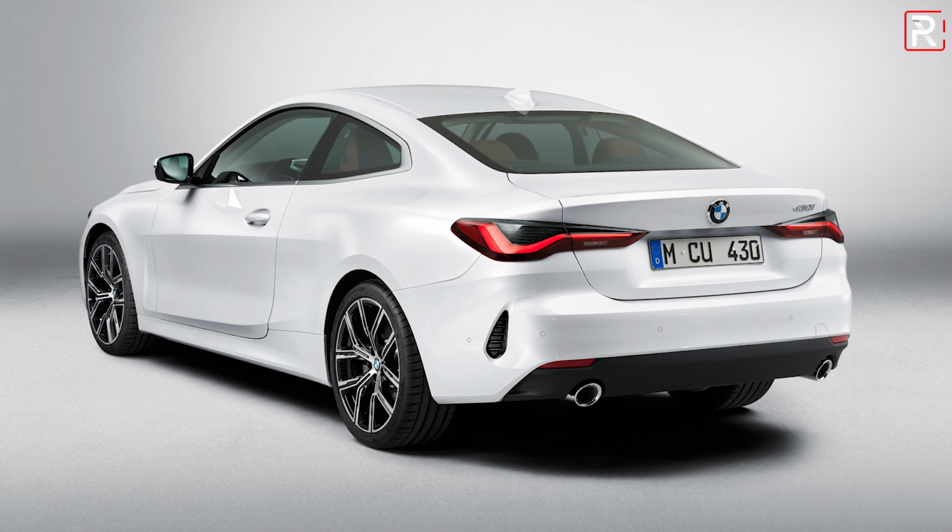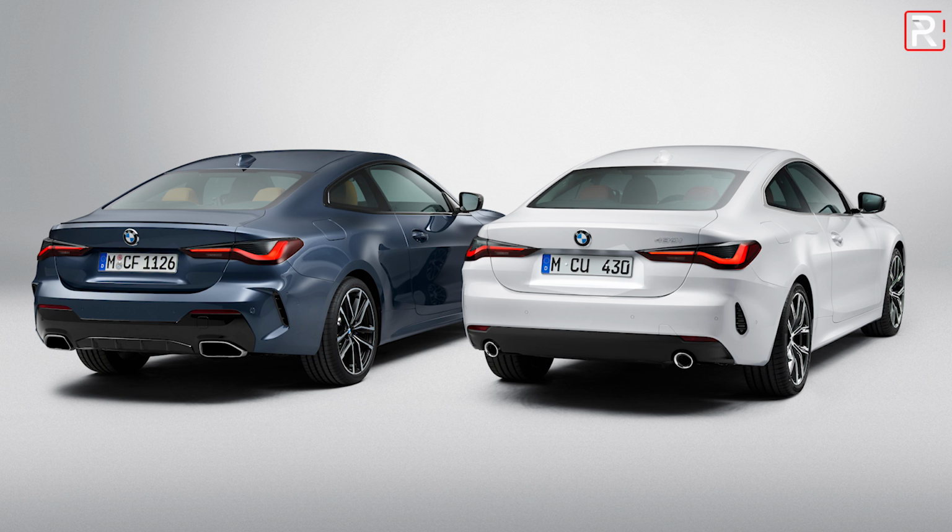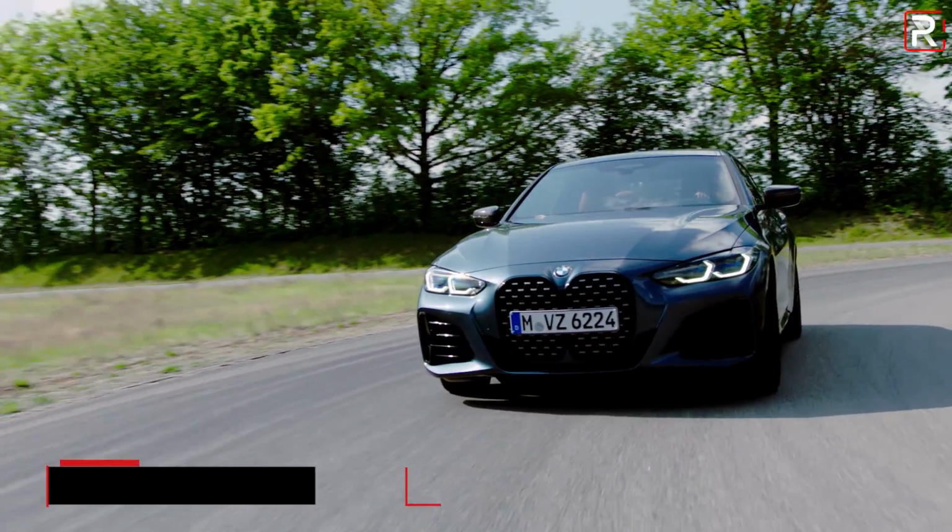Some of you may prefer its more traditional oval or circular chrome tailpipes and the less aggressive rear diffuser, although both models appear to have fake rear vents in the bumper, which is similar to a lot of cars today. The M440i has a deeper rear diffuser and trapezoidal exhaust tips. By the way, the M440i has the B58 motor, which sounds fantastic in a lot of other BMW products and the Toyota Supra. So this should be a really fun and fast car when it goes on sale at the end of this year.